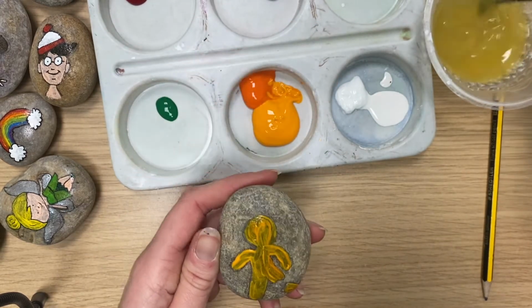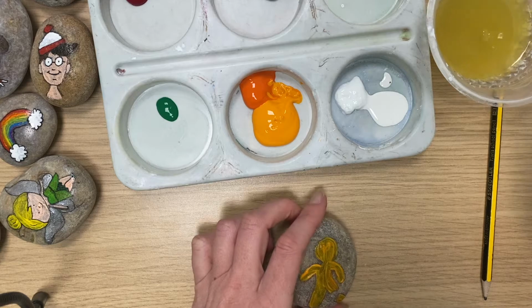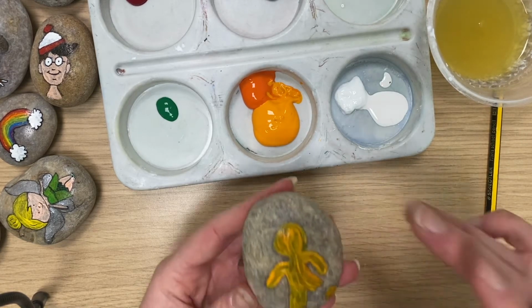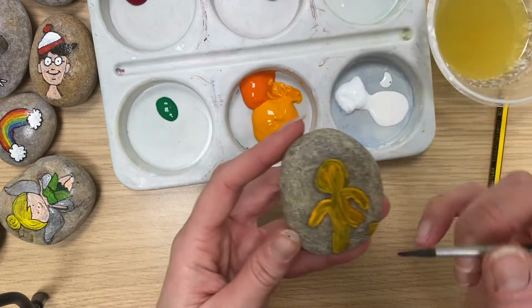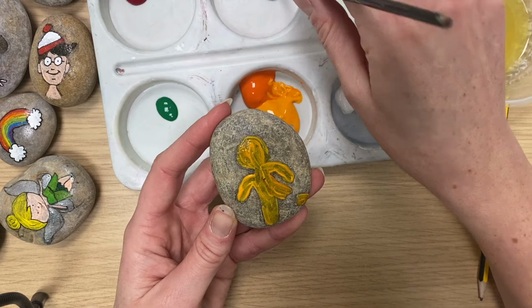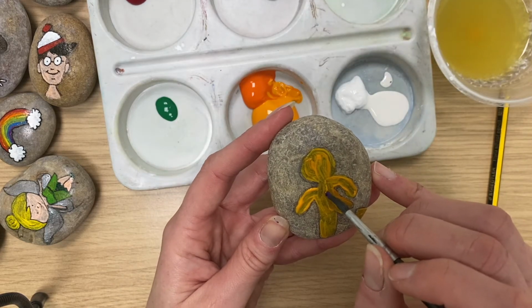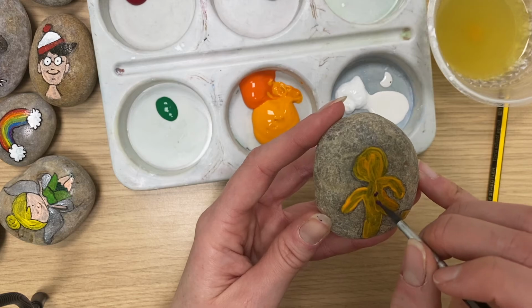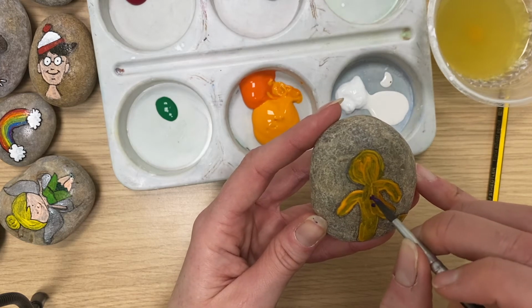I'm going to wash my brush, because what I want now, I can't just leave him like this. He needs to have some buttons. So I'm going to do some purple buttons on him. Down the middle, there's one big button. I wonder if you've made a gingerbread man. Sometimes it's nice to have buttons made as raisins, isn't it? Or Smarties. That's nice too.